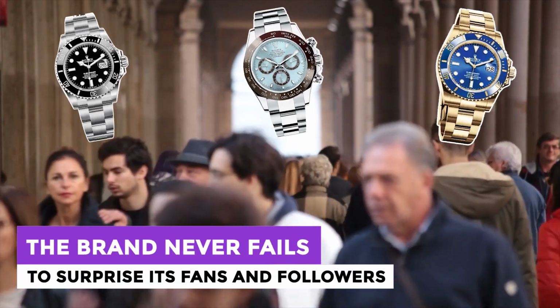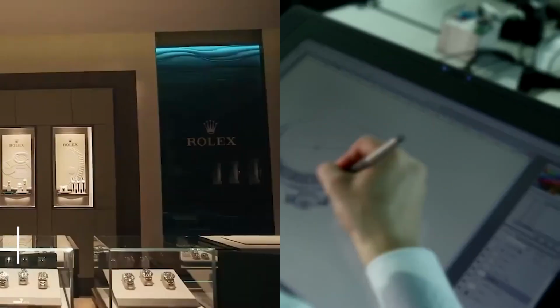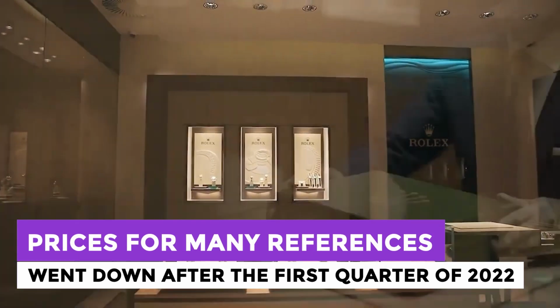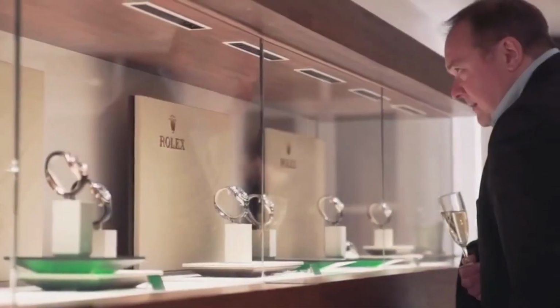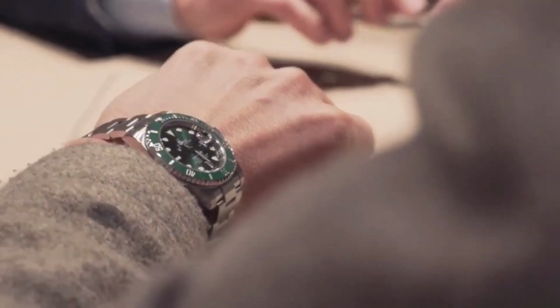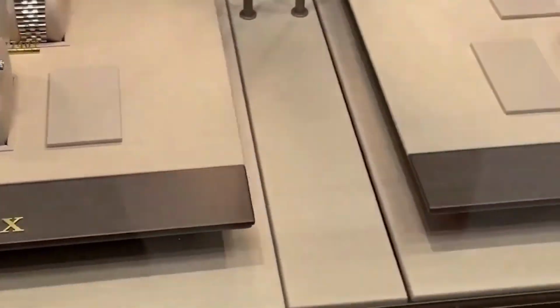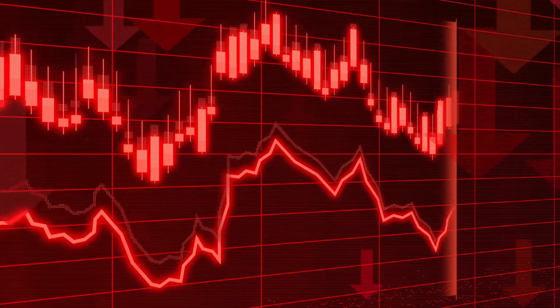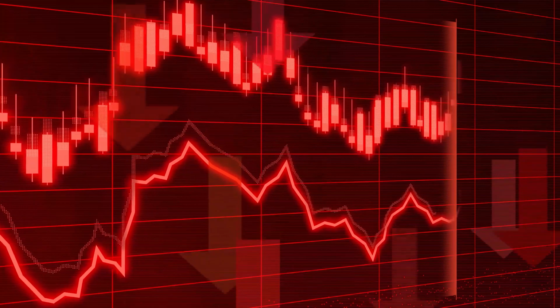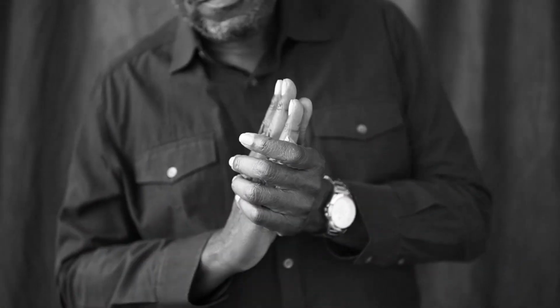The brand never fails to surprise its fans and followers with standout releases that become great investments that are worth a lot of money. Prices for many references went down after the first quarter of 2022. After a long time of hype, some people called it a price correction. Others thought, or maybe hoped, that this would cause Rolex prices to slowly go back to normal. Even so, some Rolex models are still sold for twice or 3 times what they cost at retail. But even though prices may have gone down, we are still a long way from where we were before.